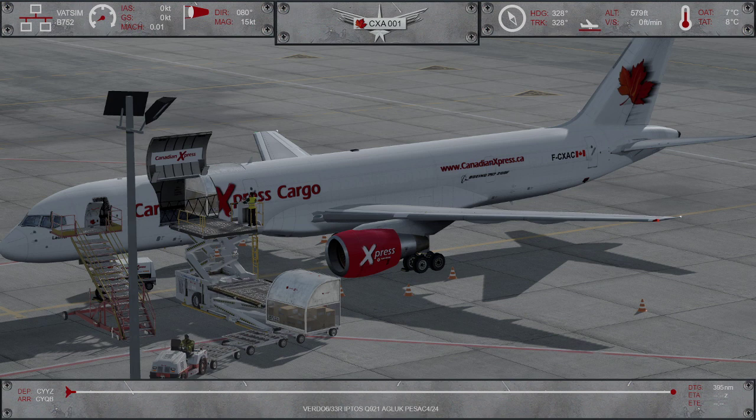Vietnam 52, push and start from Spain, Charlie 27. Was just 2536, we were airborne.